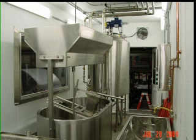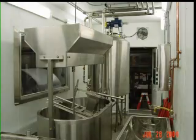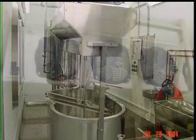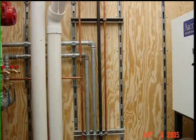The modular dairy plant is built to meet national PMO specifications. It is inspected by the Wisconsin Department of Ag, Trade, and Consumer Protection to pass their strict standards for health and product safety before it leaves our facility. The modular dairy plant has a make room, an 88 square foot cooler, and a mechanical utility room.